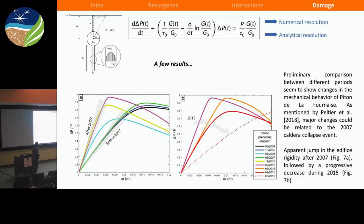Whereas before, we had the softer edifice because we had repeated eruptions all the time, so you maintain a damage level. And then when you lower your frequencies, your edifice becomes stiffer.